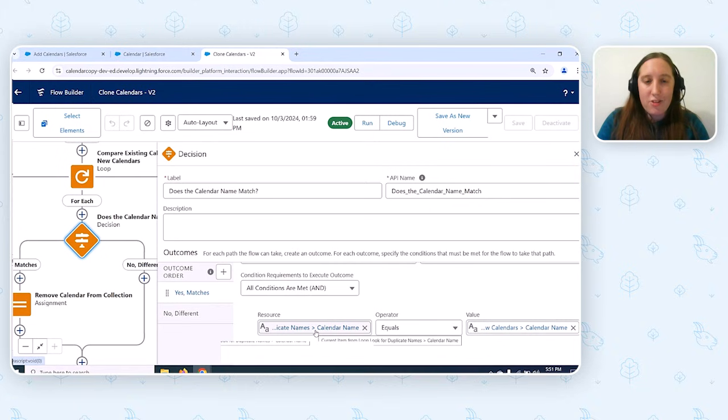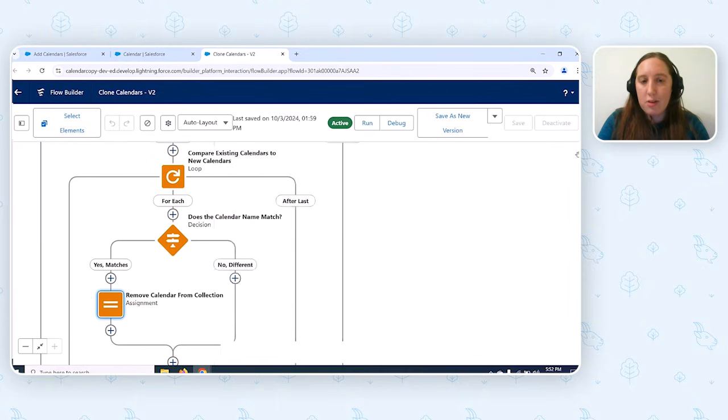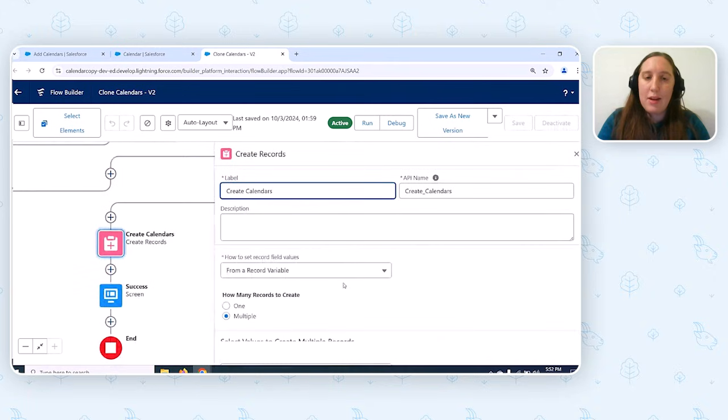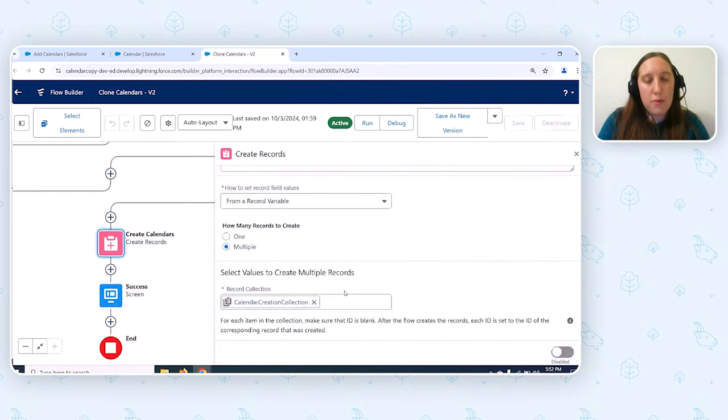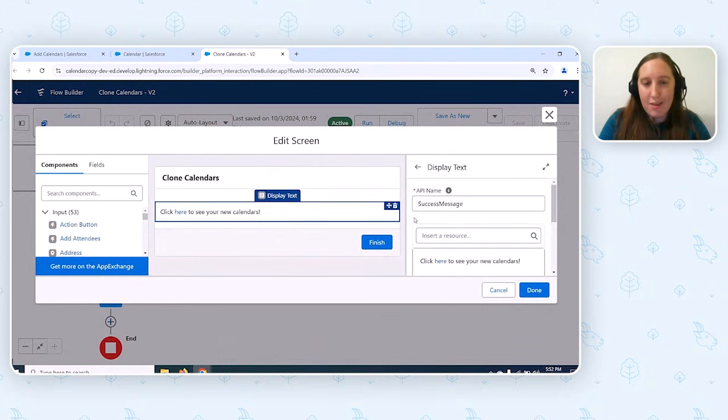Now we're going to have a decision where it will check against the calendar name from the two different loops. So that way, if they match, it will remove the calendar from the collection. So in this case, we're going to remove the one that's looping through the creation collection from the creation collection because it found a match that was already existing with the same name that the user already had. Once both of these loops complete, then it will go into a create records. This one, we're simply putting in the calendar creation collection.